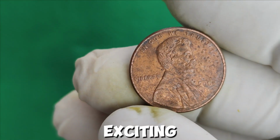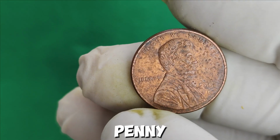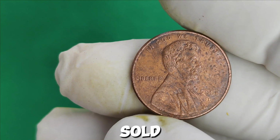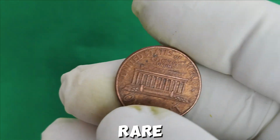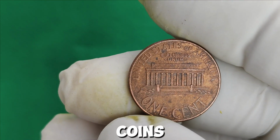Now, the most exciting part: how much is it worth? The 2008 D Ultra Lincoln penny has skyrocketed in value in recent years. Believe it or not, some of these coins have been sold for up to $12 million. That's right, million with an M. These ultra-rare pennies, in perfect condition, are considered one of the most valuable coins in the world.